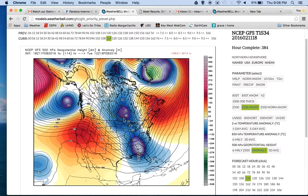And the other big thing that I want you guys to look at is there's no red or oranges above this area. And that's going to be a key important factor when we start to talk about what kind of a storm we're looking at on Tuesday. Because there's no red or orange or yellow or anything up here, that's what we would call blocking. And because there's no blocking, there's nothing to keep this cold air down here.